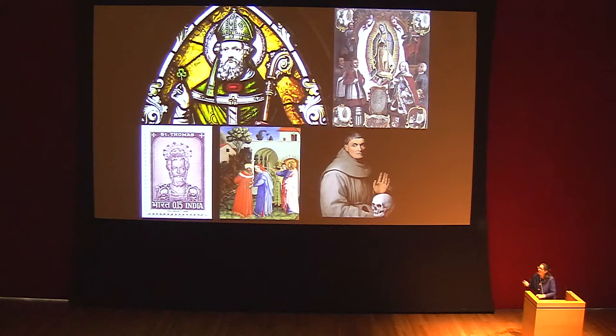This is also in the collection here at the Kimbell. And this is a Franciscan friar. And we don't know his name anymore. Certainly when he was portrayed, he was most likely a portrait of a specific person. But we can tell that he's Franciscan from the clothing that he wears, fashion tell all.